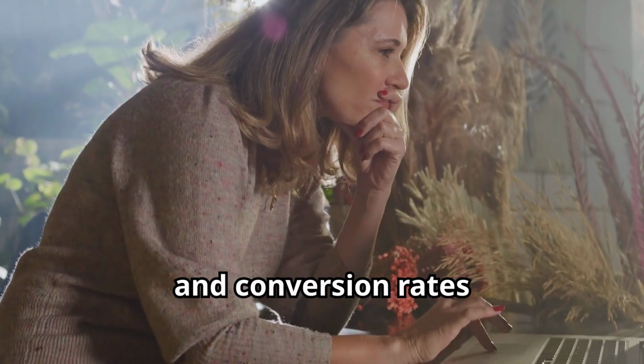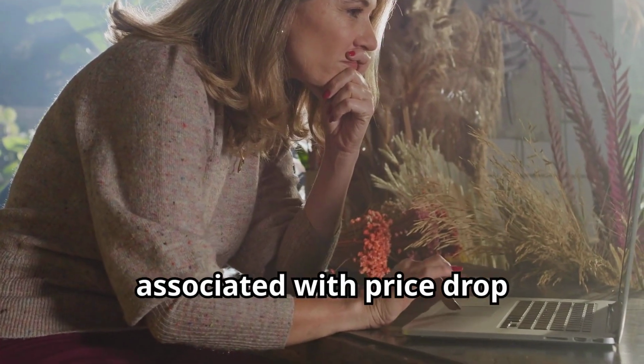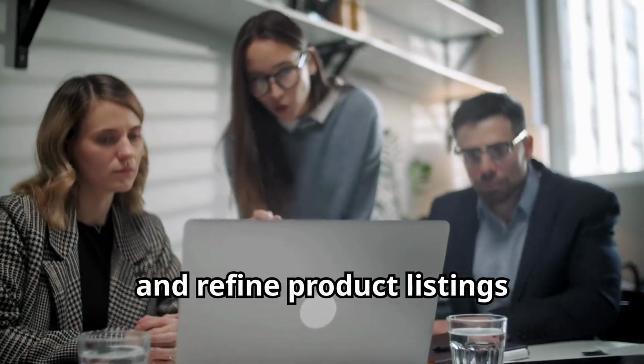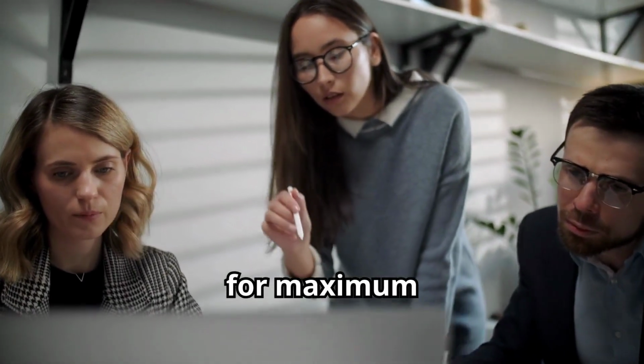Regularly track click-through and conversion rates associated with price drop alerts. This data helps adjust your marketing strategies and refine product listings for maximum effectiveness.